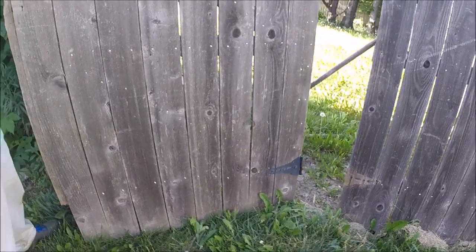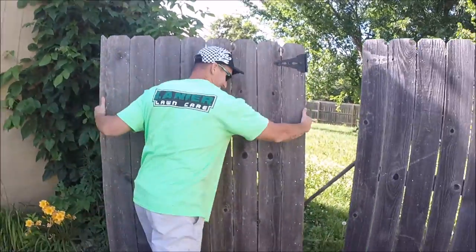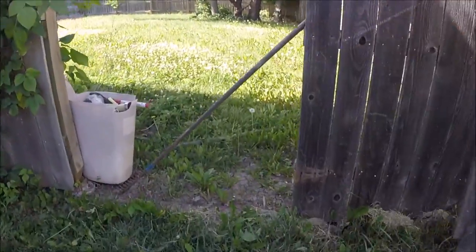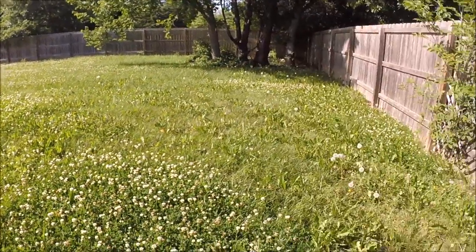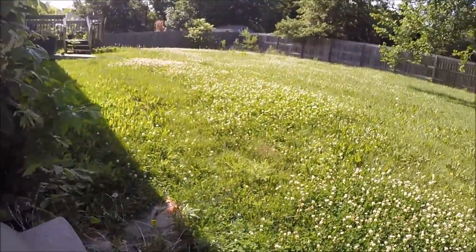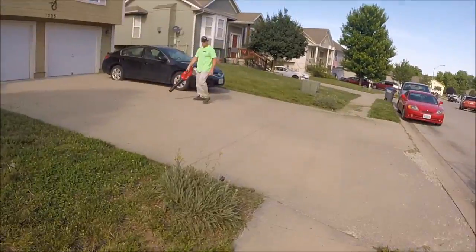And this is what we get stuck with. Lanier's Lawn Care. Sometimes you gotta do what you gotta do. We do the jobs that nobody else wants to take on. The back, guys, really not that bad for being 3 weeks. But get her done here, show you the afters, and get her going. Got her done. And got Jeff blowing everything off here.